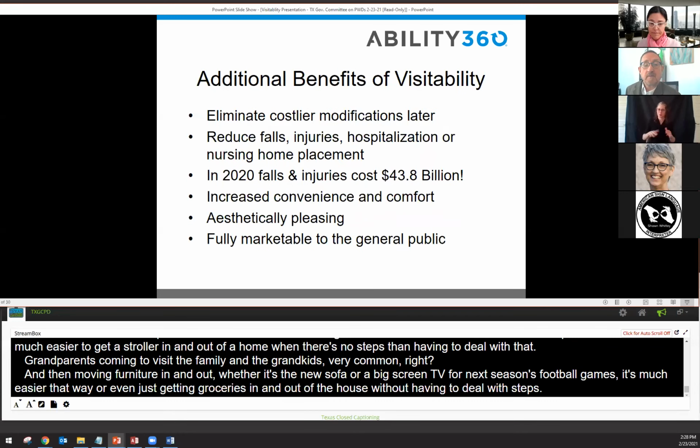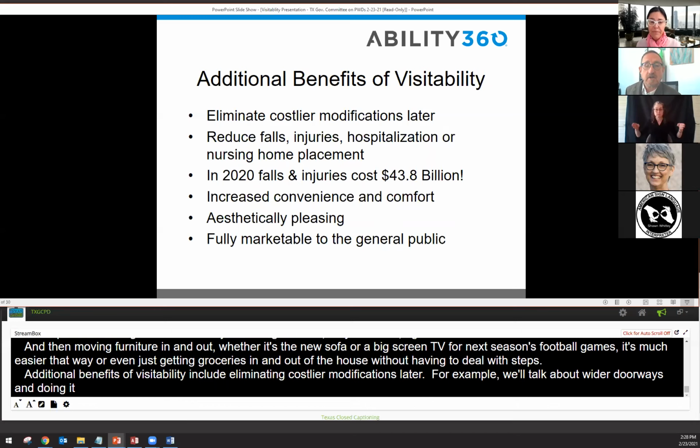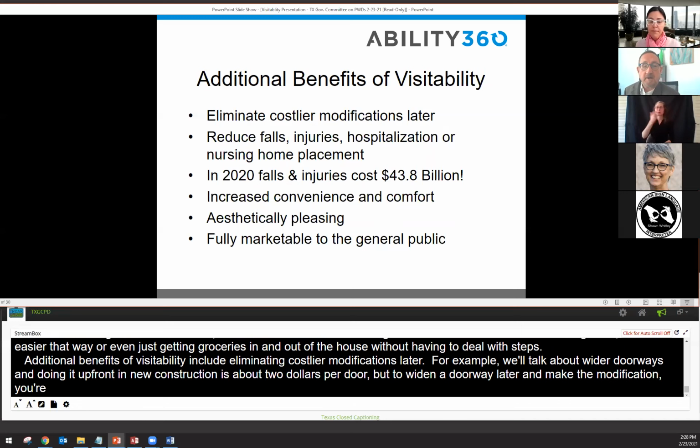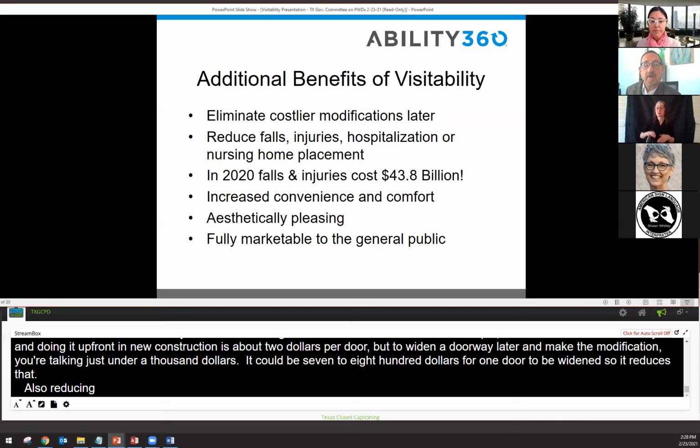Additional benefits of visitability include eliminating costlier modifications later. For example, we'll talk about wider doorways, and doing it up front in new construction is about $2 per door. But to widen a doorway later and make the modification, you're talking just under $1,000. It could be $700 to $800 for one door to be widened. So it reduces that.